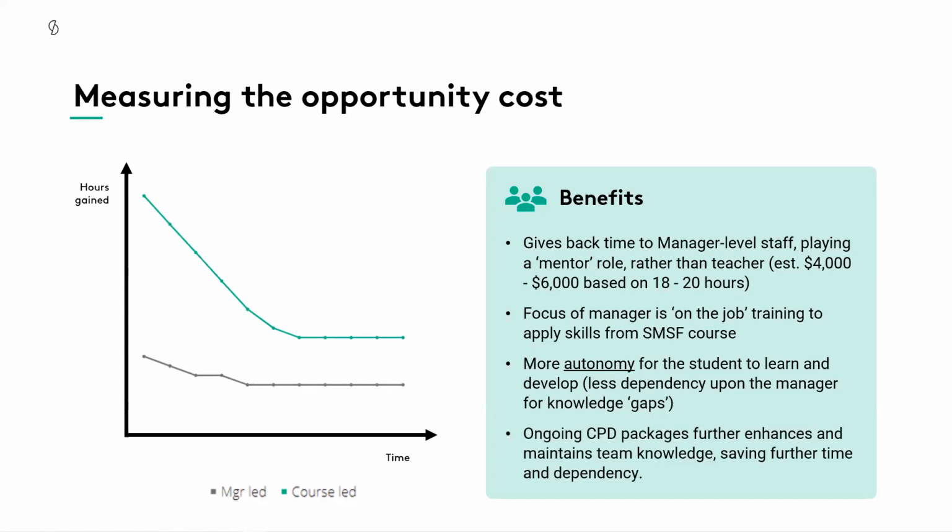And then we have a range of ongoing packages to be able to further support and enhance that team knowledge. And again, it's about not having to build that internal dependency around what needs to be done, and ultimately allowing those in the business to be able to focus naturally on what they do best, and that is engaging with the clients and tapping in to the opportunities that exist within those clients as well.